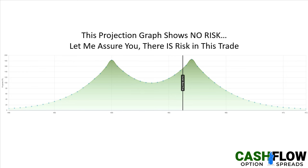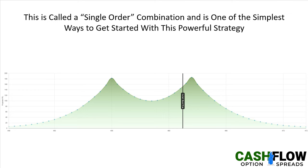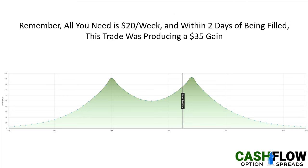So this projection graph shows no risk, but let me assure you there is risk in this trade. But it is so small and so improbable if you follow the strategy that you could take this one single cash flow combination trade alone and compound it into $1 million in 5 years or less. This is called, again, a single order combination and is one of the simplest ways to get started with this powerful strategy. In my cash flow combination masterclass, I fully reveal this single order cash flow trade and many others that are similar to this type of trade. It's not just this one. There are many opportunities like this on a weekly basis. And remember, all you need is $20 a week.